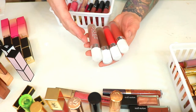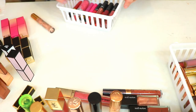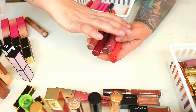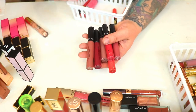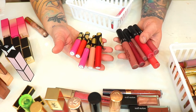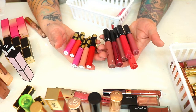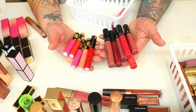But this is a really nice matte liquid lipstick formula. And then we've got the Sephora Collection cream lip stains. These are bomb. These are hella old, so I'm actually going to declutter all of these. And then I also got these ones from the Mickey collection or mini collection. This is so hard to declutter right now, but I need to do it because I never use them.